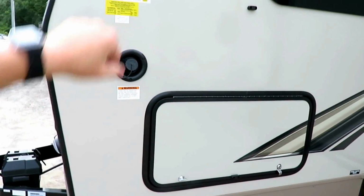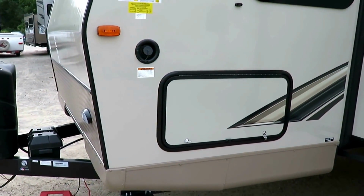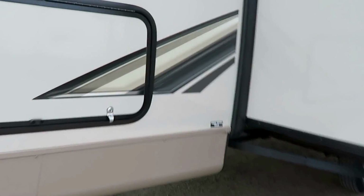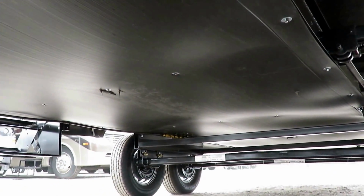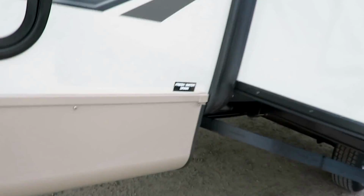Now, you notice we've got the nicer one-hand operating magnetic latches here. Late in the previous generation of these, the Mini Lites began to have an enclosed underbelly here, which is nice for that extra seasonal protection.